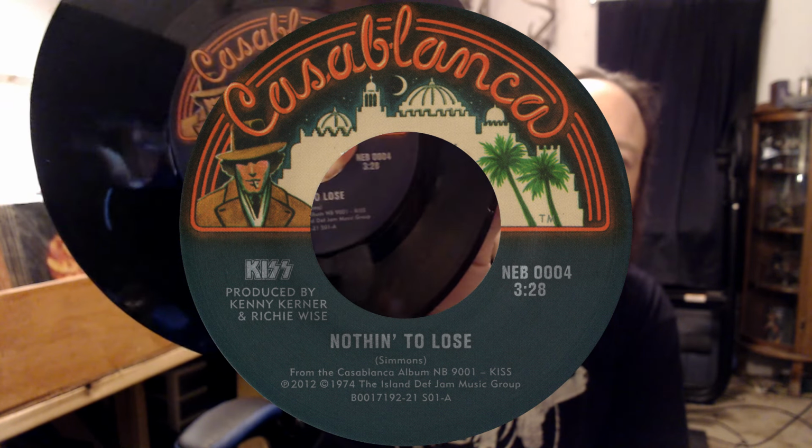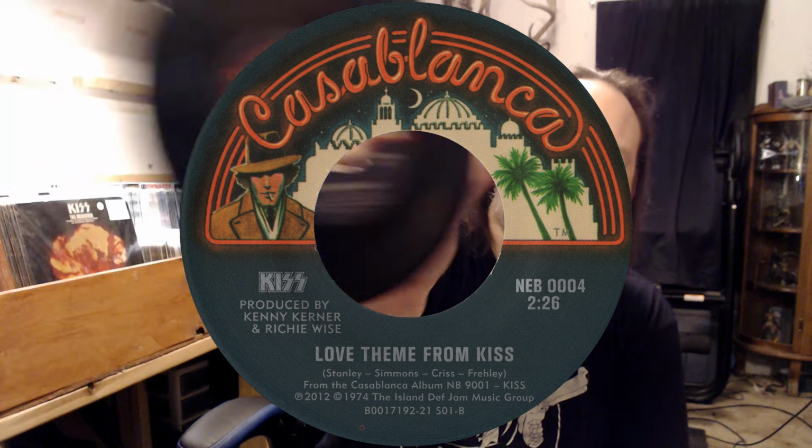This is a white cardboard sleeve, whereas the two that I showed was paper. And then it's on a blue label. Love Theme from KISS on the back. And these singles were not available by themselves at retail. They were only part of the box set. So if you bought one by itself, you bought it from somebody who got the box set and stripped it out. So there's Nothing to Lose.